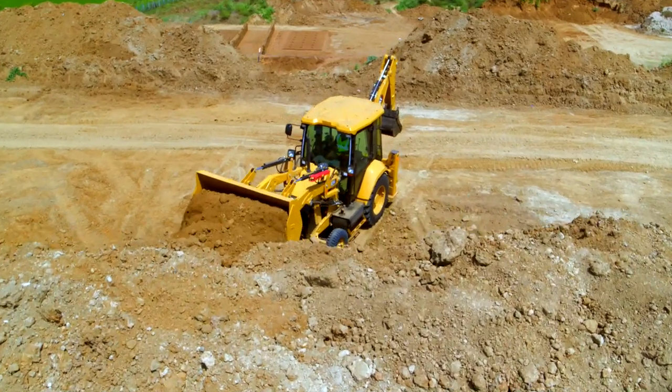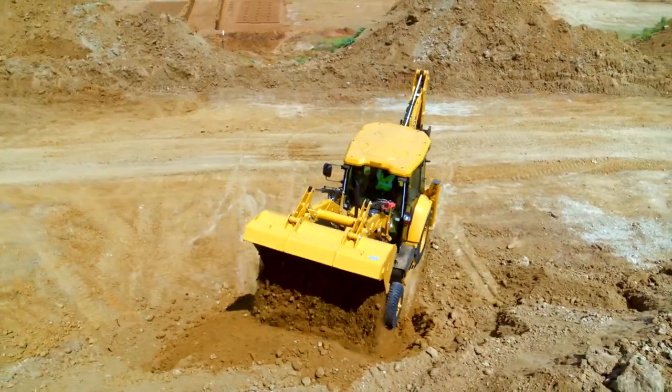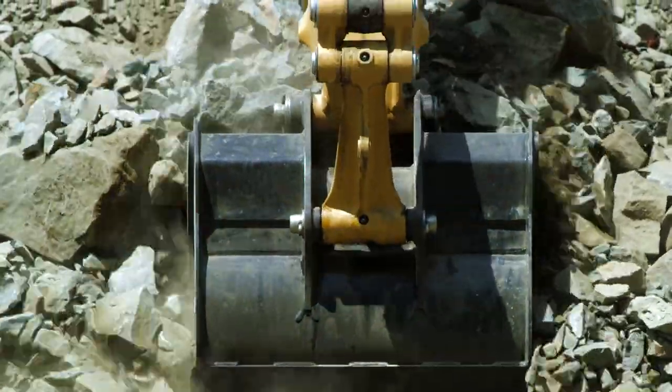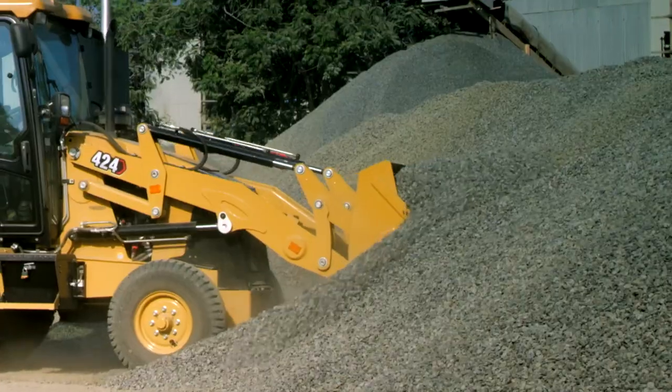Like the previous machine, the 424 uses a variable displacement hydraulic pump system. The big benefit is it only provides hydraulic flow when the operator needs it. This helps with very good fuel efficiency.